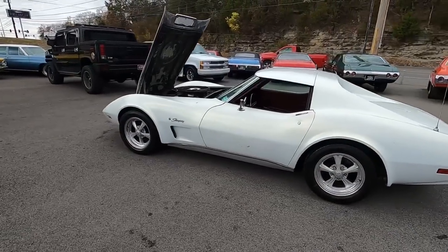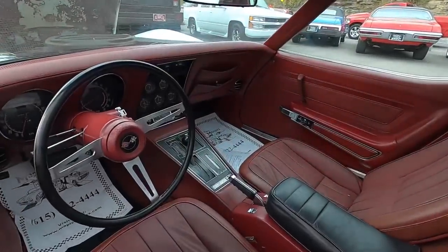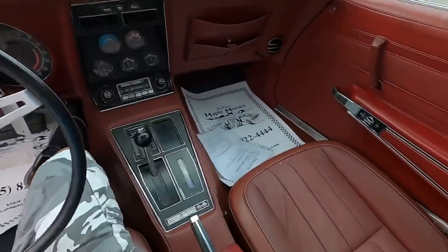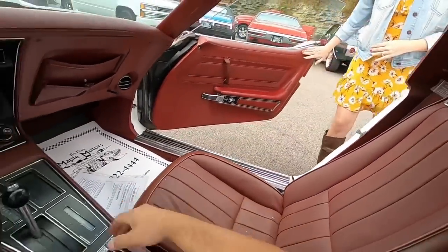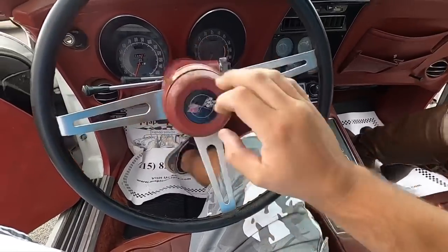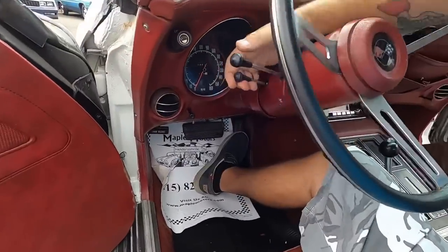For now, it's about that time. Let's go for a ride. Of course, before we take off, we'll look around the interior, check everything out. This thing's nice and clean. We got old Bree coming with us, my wife. Place your bets, do you think the horn works? This one's got the telescoping steering wheel on it. It's also got tilt.